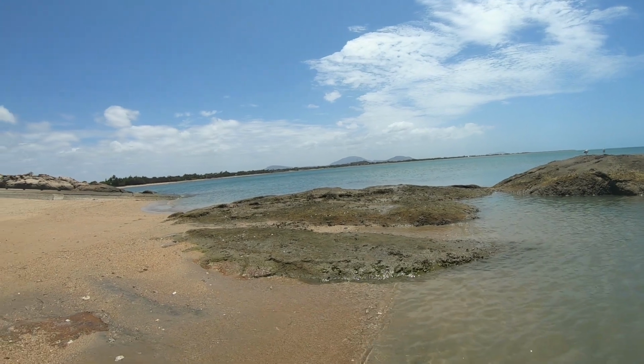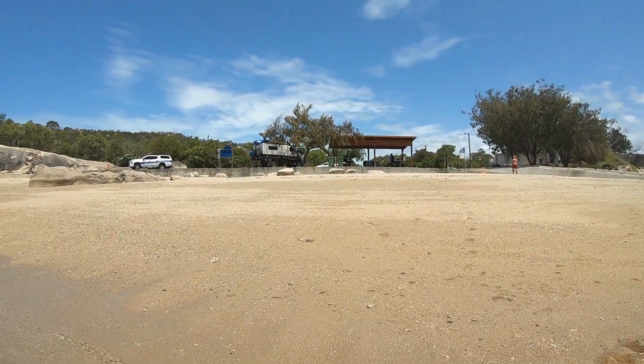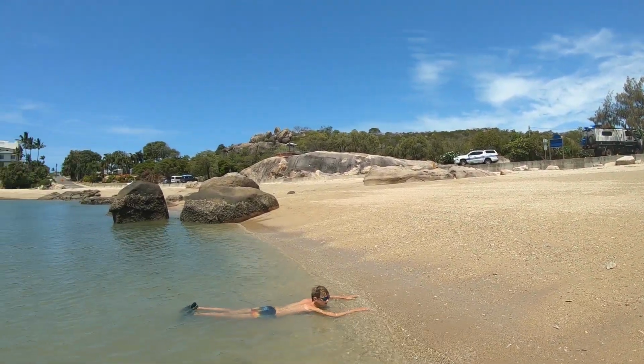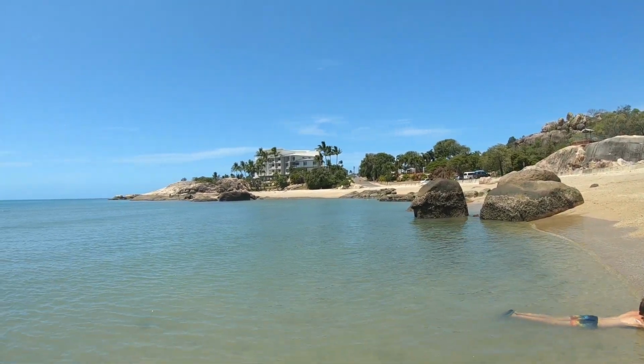It is glorious. There's a truck parked up there. Charlie up there, we sat there and had some prawns. Locally cooked, locally caught, freshly cooked.